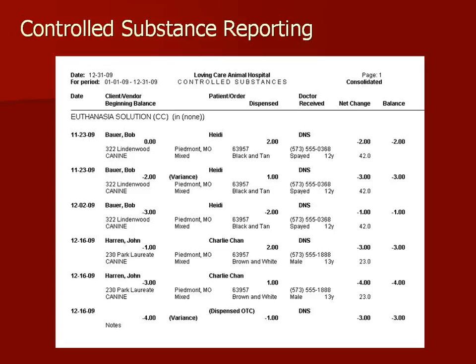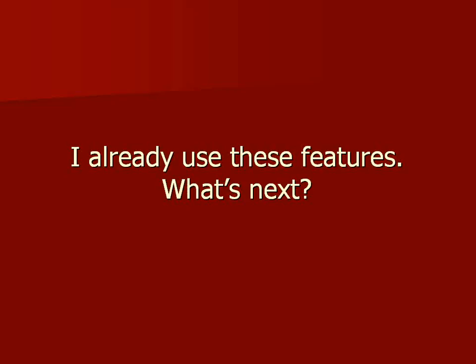For those of you that have already mastered these basics, maybe now you want to move to the next level. So now, let's talk about the next areas of utilization.